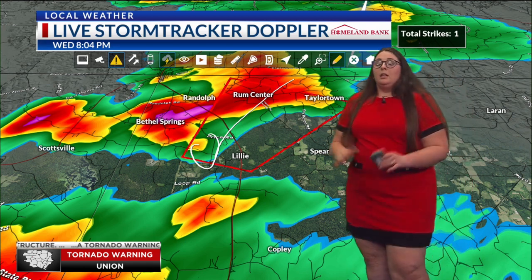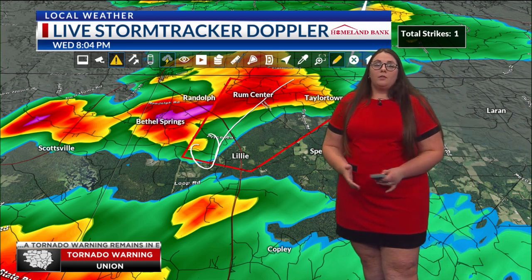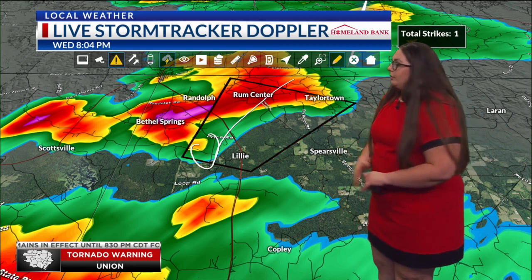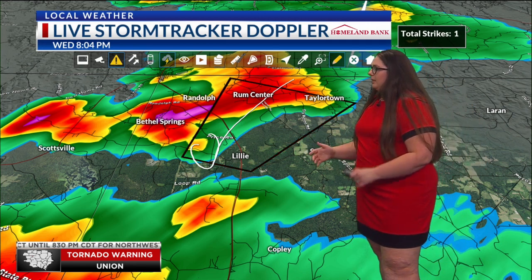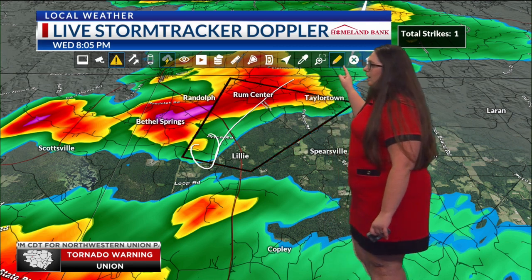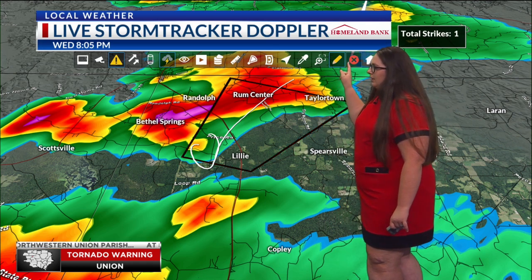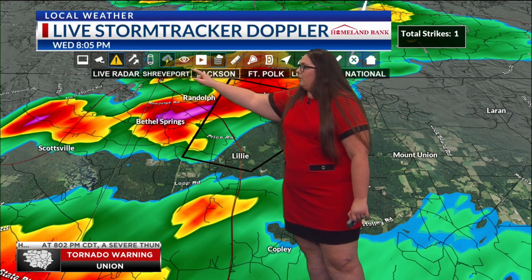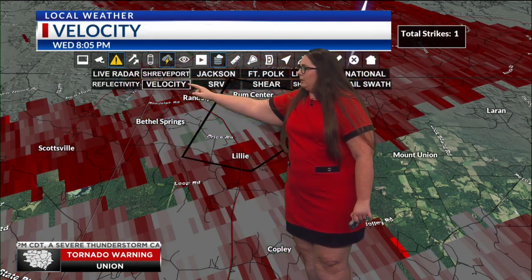That is, again, the interior room of your home, office, building, wherever you may be, as long as it doesn't have any windows. And the reason for that is if it is picking up any debris, we can actually switch over to the velocity to see if there's a couplet there. If it's kicking up any debris, that's really the main concern of why we tell you not to go near any windows.